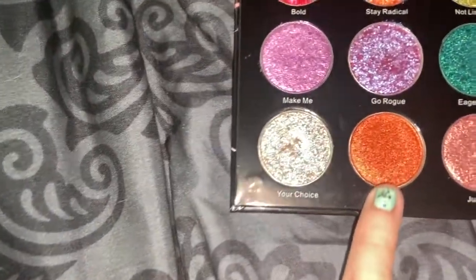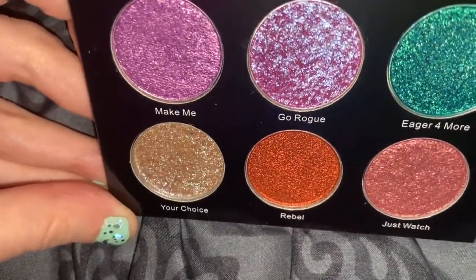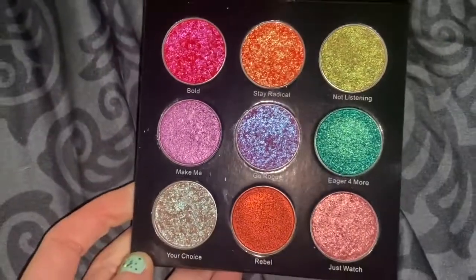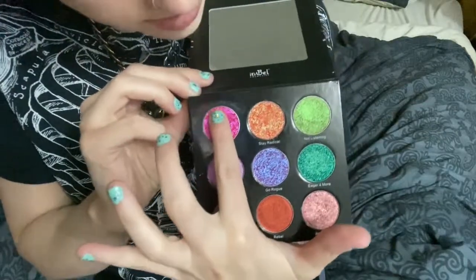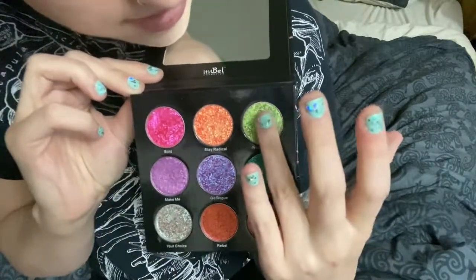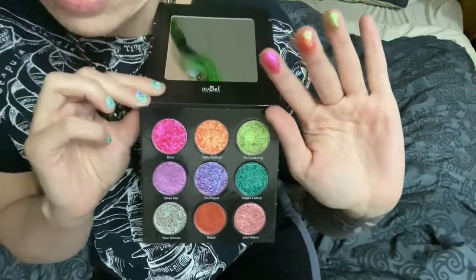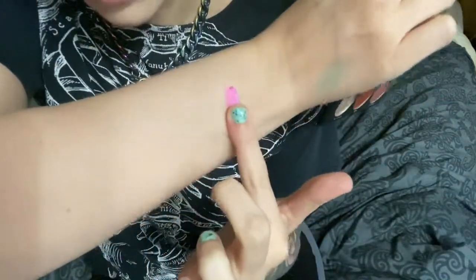And this shade is definitely a little bit more red leaning in person than it looks on camera. There, you can kind of see it. But I know that some lighting does make it look more like a burnt orange. So on the top row, we have Bold, Stay Radical, and Not Listening. And I will also, after I swatch them, show them with the flash on as well.